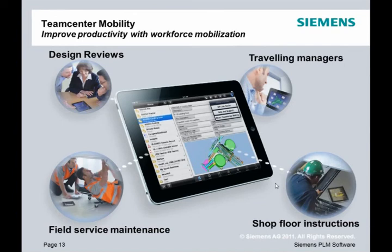Traveling managers can respond to changes they need to approve or reject, regardless of where they are in the world. They may be visiting customers or suppliers and want to share the latest product information, but imagine the peace of mind knowing that you're not the bottleneck to your team just because you're on business travel.